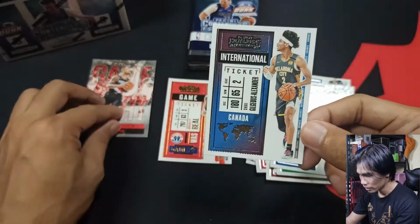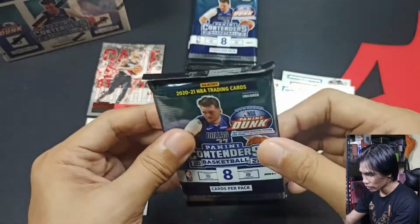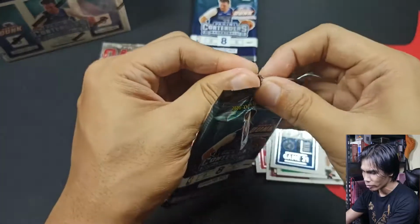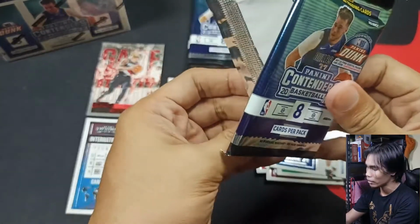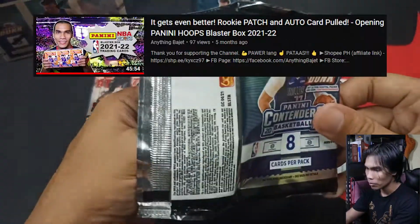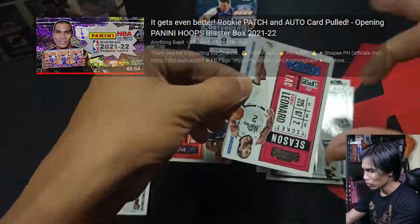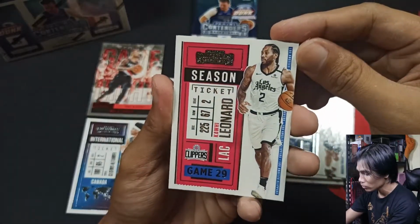It's Canada. Okay, next one, third pack here. It's a little bit thick. Hopefully we can get something like an autograph from this pack. I haven't pulled another autograph after I pulled Doug Christie from the Panini Hoops 2021-22 NBA trading cards. Hopefully we can get another one for our collection.